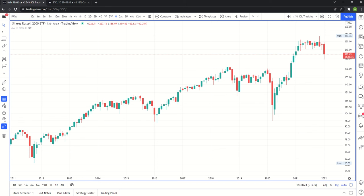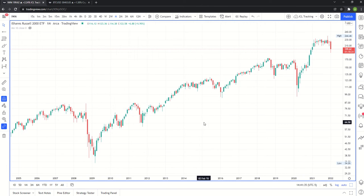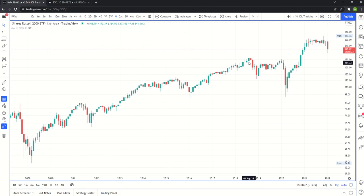Okay, a quick review of small caps. That's ticker symbol IWM, the ETF. I really do think in some ways this is one of the keys to the market. So this is the monthly chart of that ETF. And you can see starting at about, let's say, the summer of 2018, this thing really went nowhere.